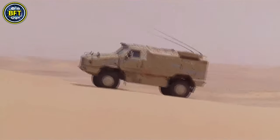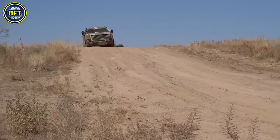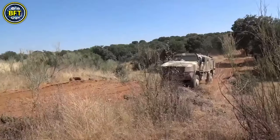In late 2022, Germany delivered 50 Dingo 2 vehicles to Ukraine, further enhancing their operational capabilities.